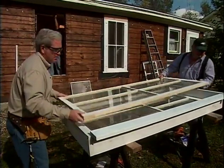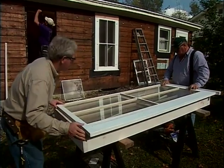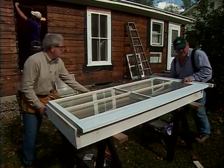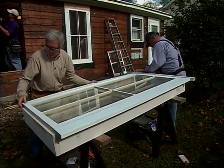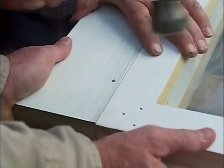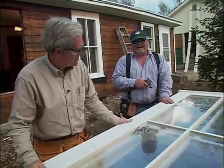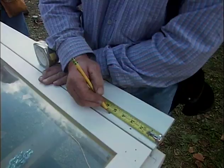All right, then we just pop our storm window right exactly where it should go on the frame, nail on our side casing, pop this one up here, and then we can put it in the opening. Ooh, ouch. Oh, man. I'll get you, Judd. It was a lot of fun.